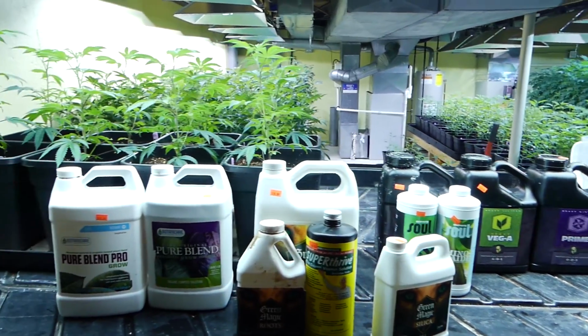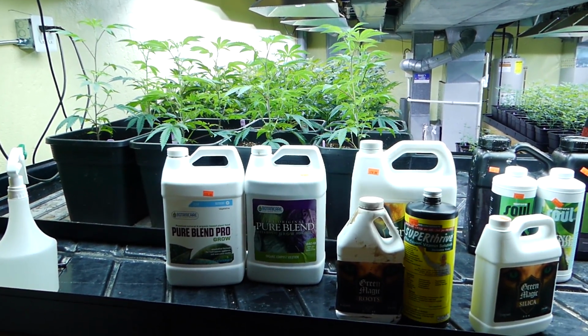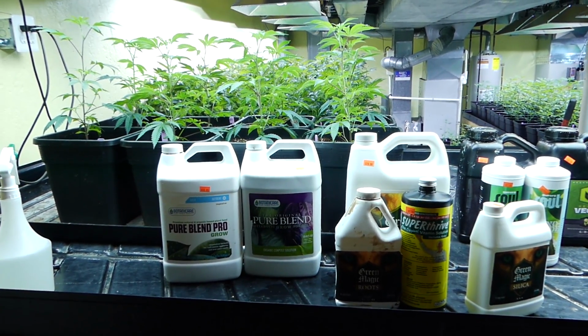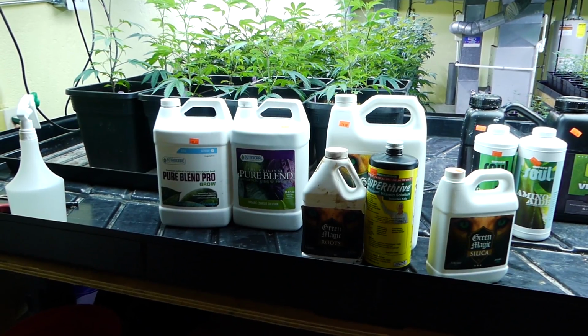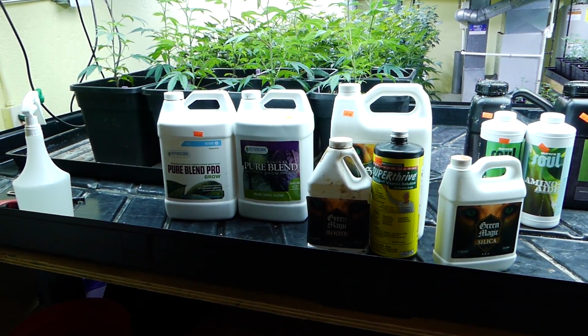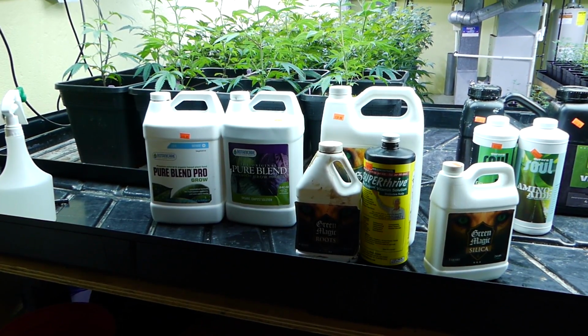But anyways, guys, when it comes down to organics, I'm not really into a 100% organic regimen. I never have used regimens like that. You can if you want to. Running the Advanced Nutrients Guana, and running tons of powders, beneficial fungi, bacteria, all that fun stuff, feel free to go for it if you want to.